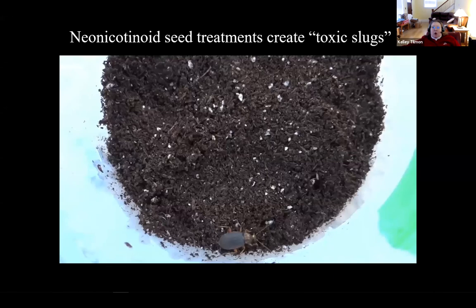So I told you that the slug eats the plant. The plant has the seed treatment. The slug excretes the pesticide in its slime. Along comes the predator. It eats the slug. It eats the toxic slug. This slug is toxic because it's excreting this insecticide.